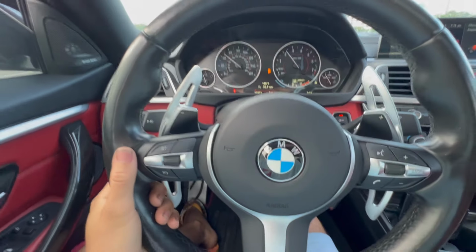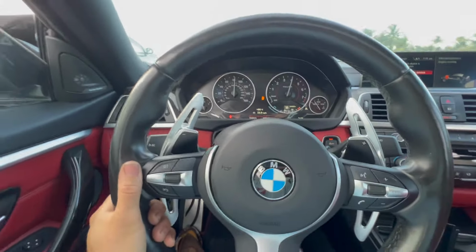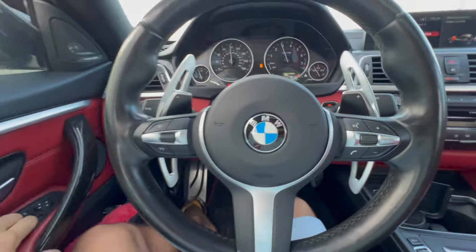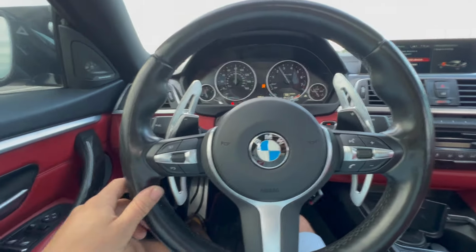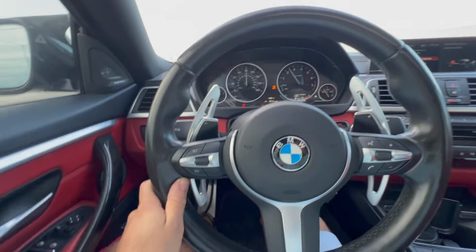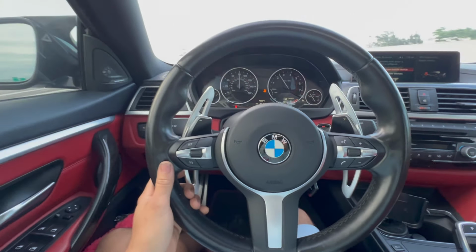Let's get on it and see what's up. Woo. Wow, the shifts even feel faster. I don't know if it just sounds different. While I was fixing this problem, I also found two boost leaks, so my car is sounding a little bit different now. Pretty happy with it, guys.